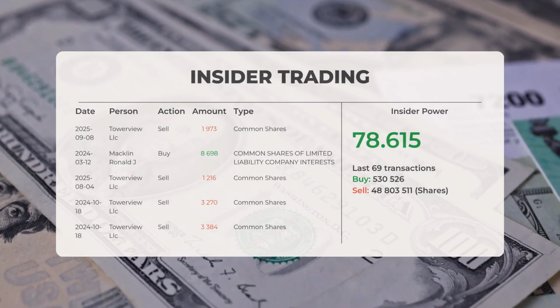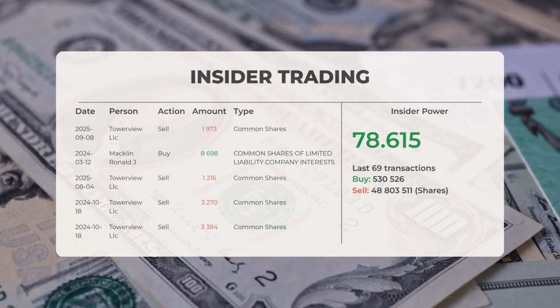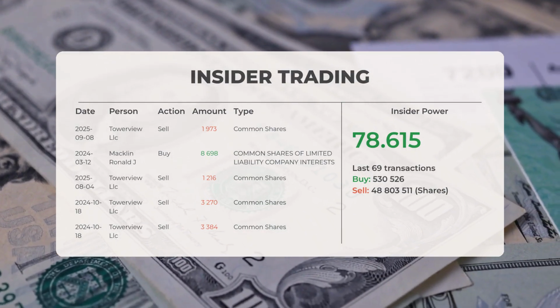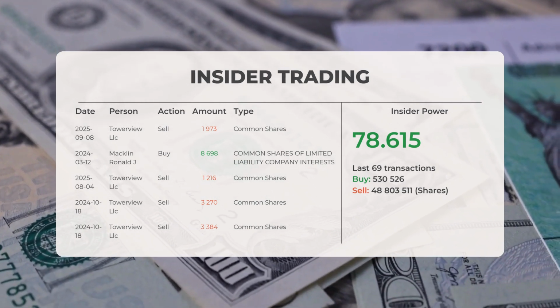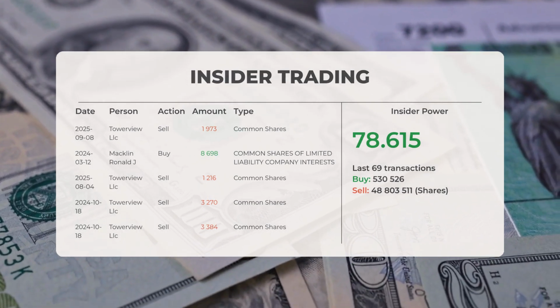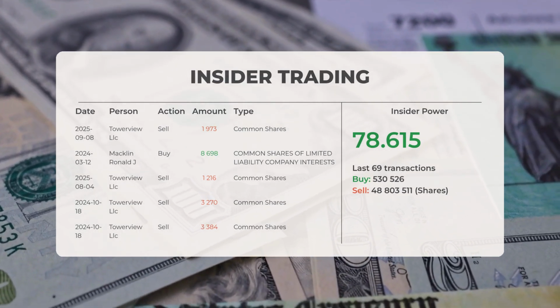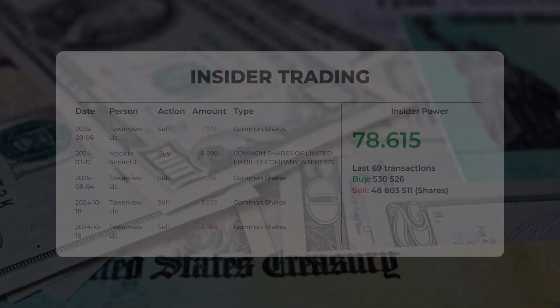Based on the 69 most recent insider trades, we have determined that the insider power is positive with a ratio of 78.615. Overall, insiders purchased 530,526 shares and sold 48,803,511 shares in the last 69 trades.